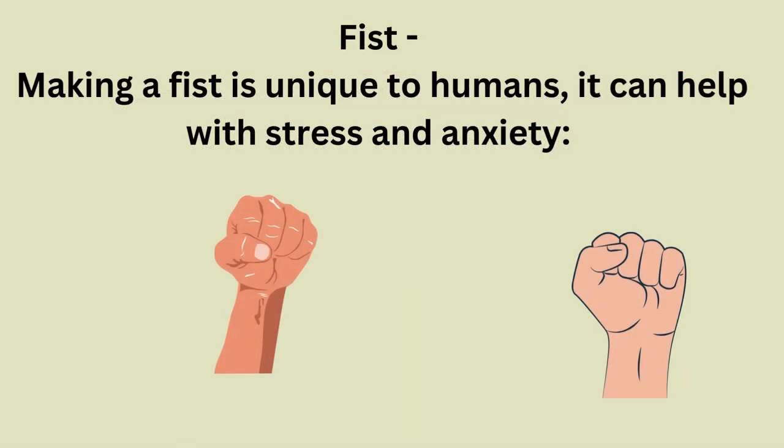Fist is when you close your hand tight. Fists are used for punching in martial arts, but also for fist bumps, great for high fives. Practice making a fist and squeezing it gently.